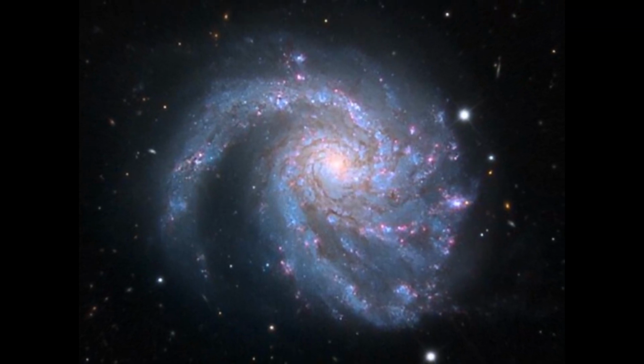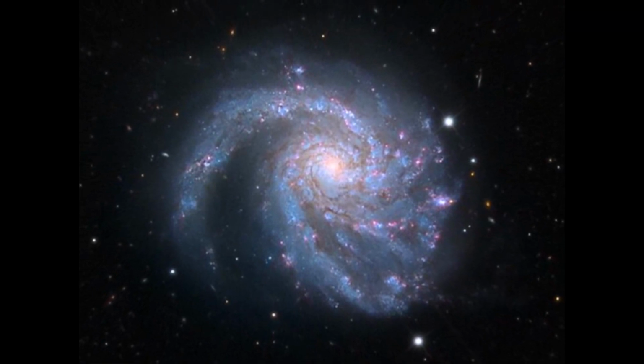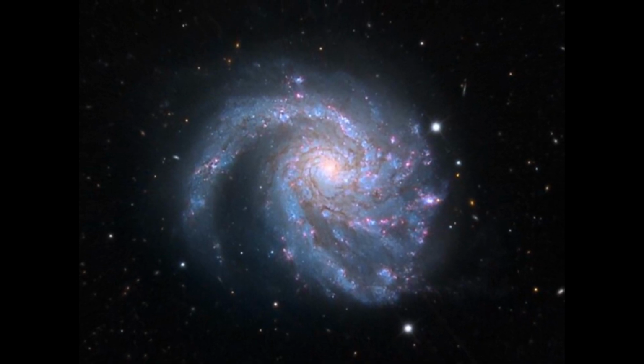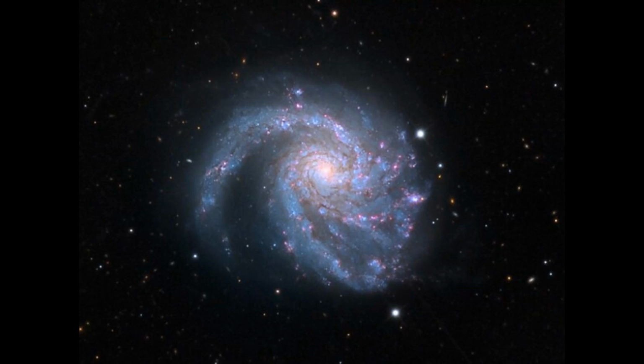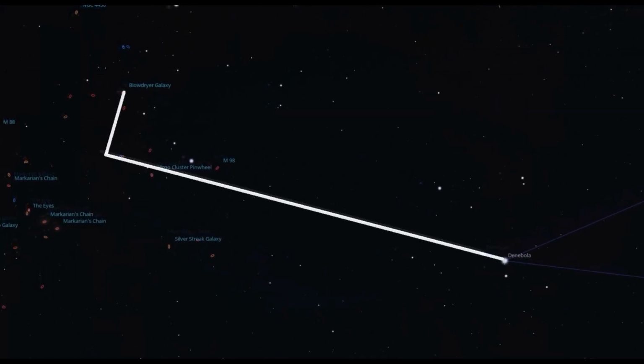In my 70mm refractor, it looks like a round, softly glowing patch. Under dark skies with my 8-inch Dob, the spiral structure is evident. It's a favorite springtime galaxy and always worth a look. To locate M100, start at Denebola and sweep 8 degrees east and 1 degree north.